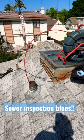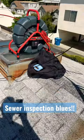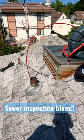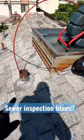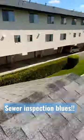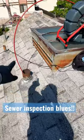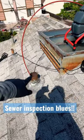Okay, so let's talk about the joy of doing sewer camera inspections from a roof. I do not really prefer to do this. However, it is necessary sometimes. I'm on a lot right now with two buildings. I got one in the front and one in the back here. And I'm actually very surprised how far I got with this one.